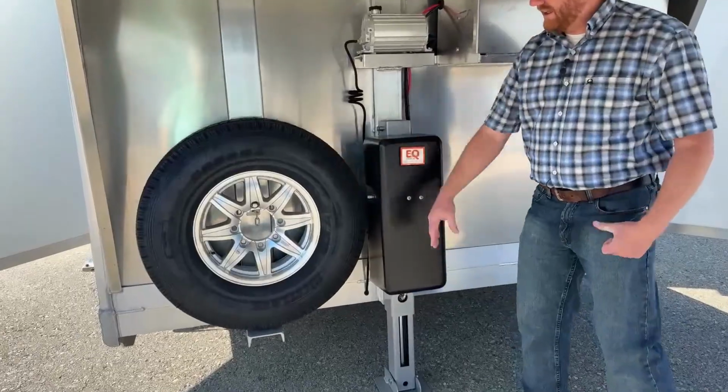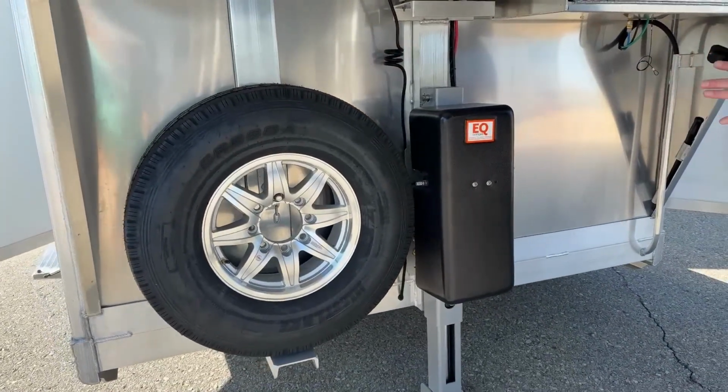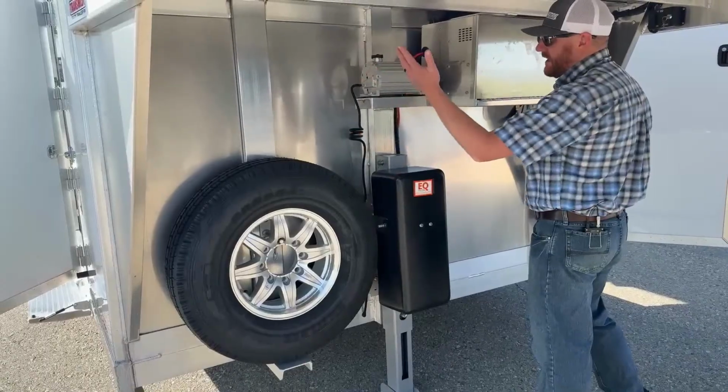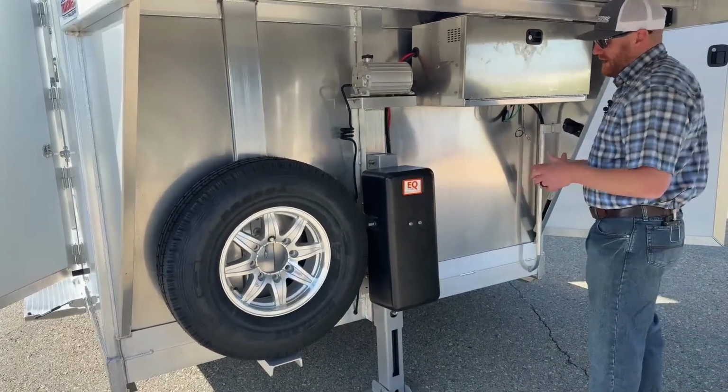Spare tires located to the left of that. If you pay attention, a lot of our inventory, the narrower trailers, the 610 wides, this spare tire with this setup is elevated. And the reason why is because this is a larger footprint than the manual crank.